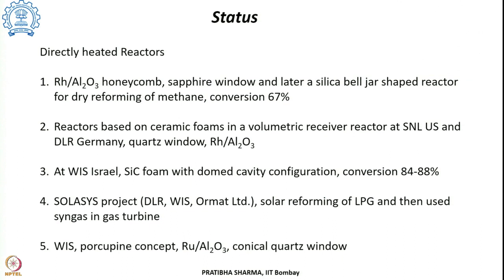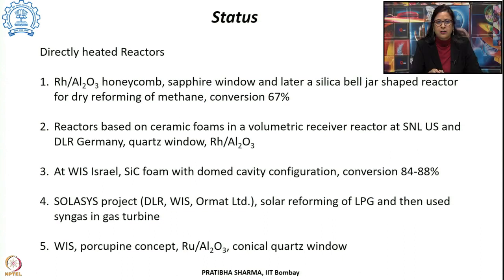With the directly heated reactors, various catalysts like rhodium on alumina with honeycomb type of structures were used, having a Schaffer window for allowing the direct radiation to fall onto the catalyst, and later on they upgraded it to a silica bell jar type of reactor. They used it for dry reforming of methane and could achieve 67% conversion in this process.